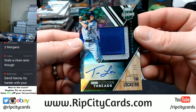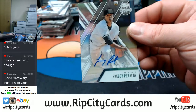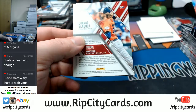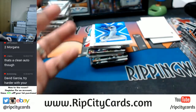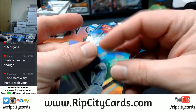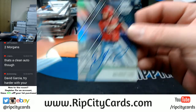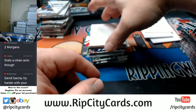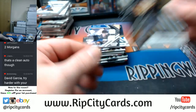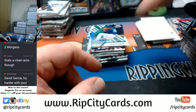Future Threads, two color, Tim LaCastro, Los Angeles, 2 out of 5. Another Peralta for the Brewers. Moreno to 100. We have got Mauricio and Seabold, triple nines. Chicago, and it is Cubs. I actually had a little bit of a hubbub about this earlier. Eloy Jimenez is a Cub in Triple E. Brennan Lund, Los Angeles. Alvarado. More blankeries. Evan Steele, 200. Some triple nines. And Acuña, 299. You're going to have all of Acuña's jersey for this one before this is over.